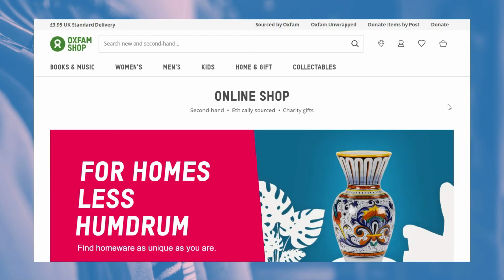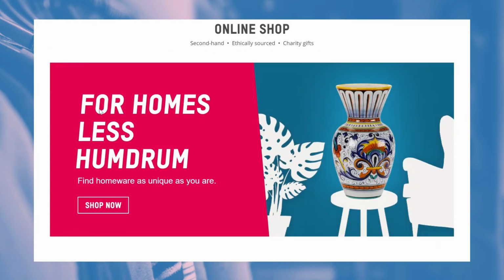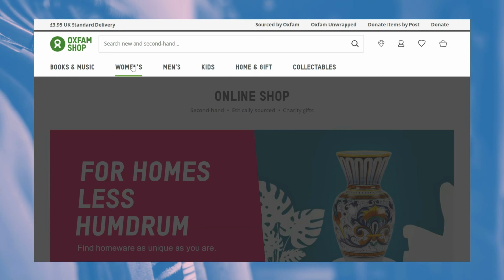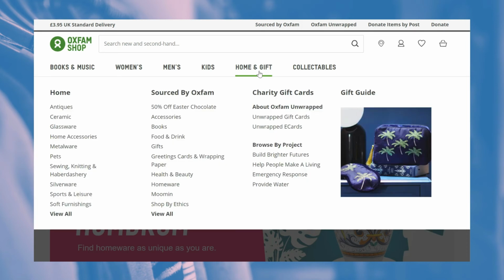The next in line is the auxfmshop.co.uk. Again, this is a UK based website. This website gets around 1 million views per month, where you will find the clothes for the men, women and kids. But you will also find the different items like one of the previous websites, the items related to the music and books, and similarly the collectible art, stamp coins, these things you would also find, and the items for your home or the gift items you can also find on this website.